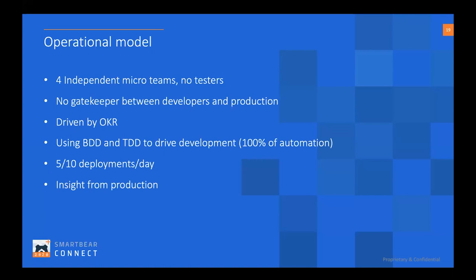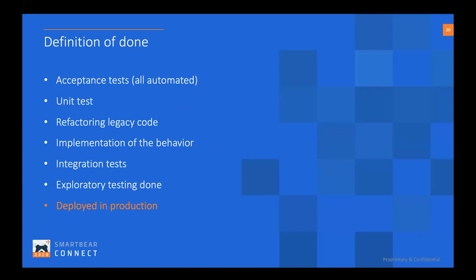And then TDD and all the other testing activities that you do after that, when you do your implementation, are here to ensure the correctness of the application. Whatever level of test we talk about, acceptance test, unit test, integration test, everything is automated. That's what enabled the team to deploy 5 to 10 times a day in production. This is the definition of done for the team. And here again, that's something very important.